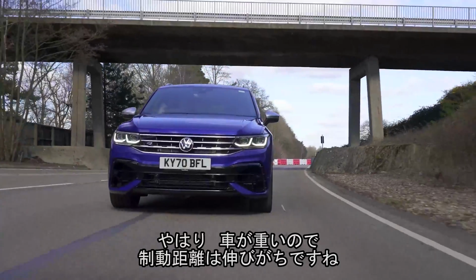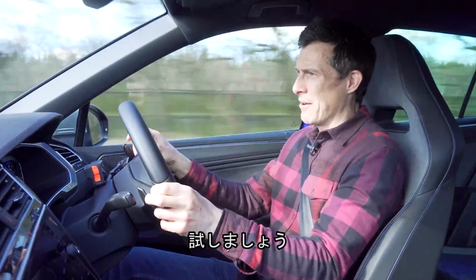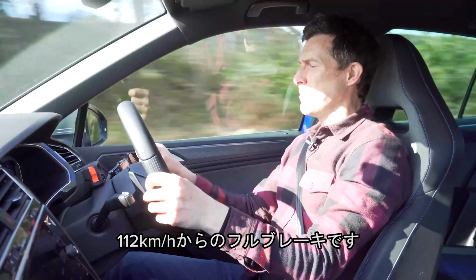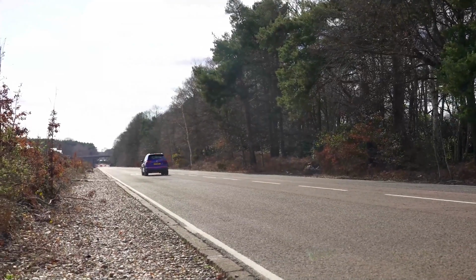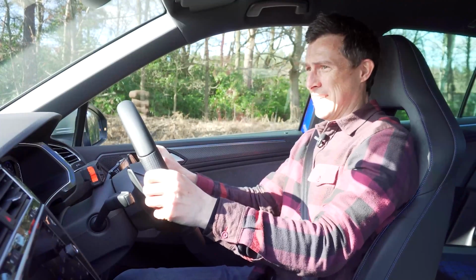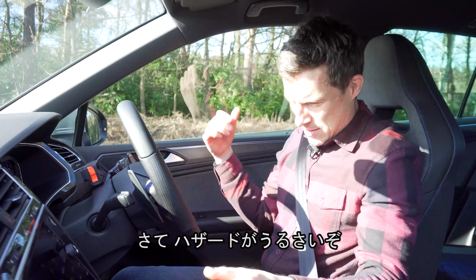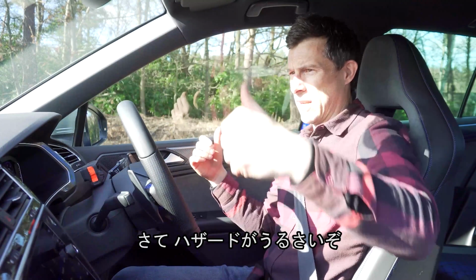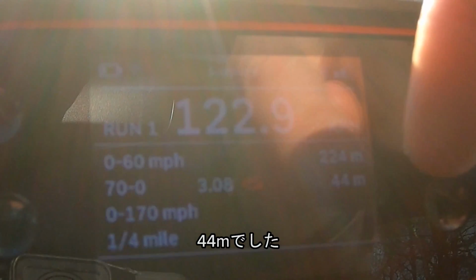Also, being heavier, there's the added complication of needing to stop. So let's just test that now. I'm going to do an emergency stop from 70 miles an hour, see how long it takes. Seatbelt pulled me in for safety. Okay, shut up, blooming hazard warning lights. So it did it in 44 metres.